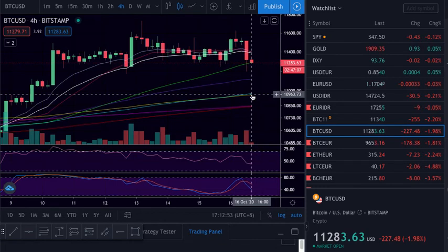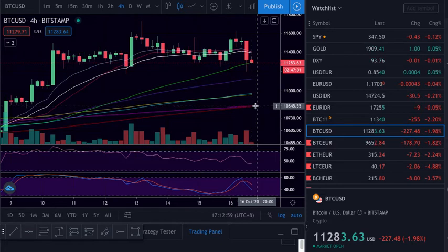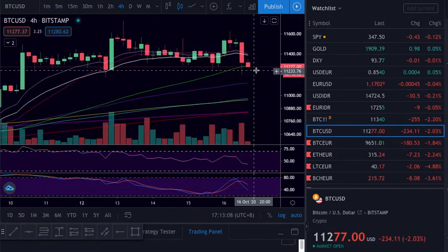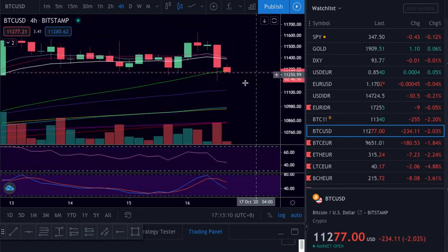10.9 here, it's here on the 200 exponential and 100, and the 200 simple and the 277 are here. And this is the 89. So let's see what we do if the 4 hours hold here with this wick. But it's coming down now. Let's see what we do.